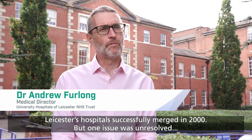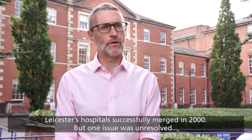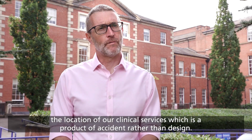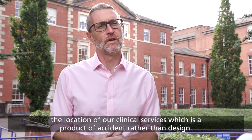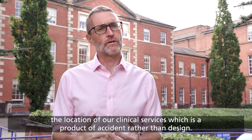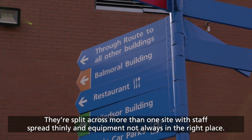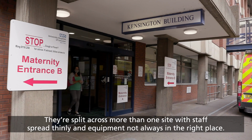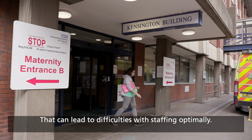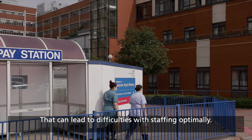Leicester's hospitals merged in 2000, and whilst that merger was very successful, it left one issue unresolved. And that was that many of our clinical services, the location of those clinical services, is more a product of accident than design. They're split across more than one site. Our staff are spread thinly and our equipment isn't always in the right place. And that can lead to difficulties with staffing our services in the way that we would want to do optimally.